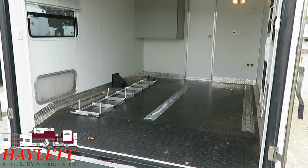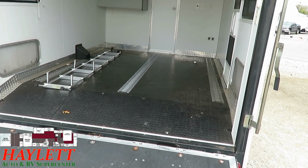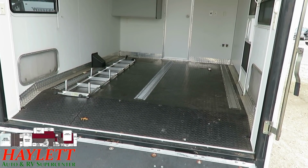Now, there is a full retractable screen wall back here. You can see the previous owners put down some E-track, which is really sharp stuff, because you can lock down your bikes, your quads, your whatevers, wherevers, whenever you want, however you want, and you're not fighting for tie-down space.